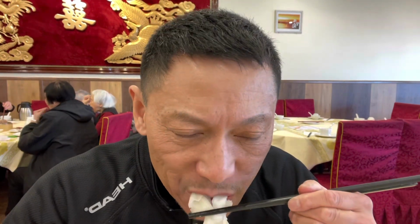Impressive. I don't smell any seafood stench in it, like seafood shrimp smell. The skin is light, very thin, very light. I'm enjoying this shrimp dumpling. Not bad.